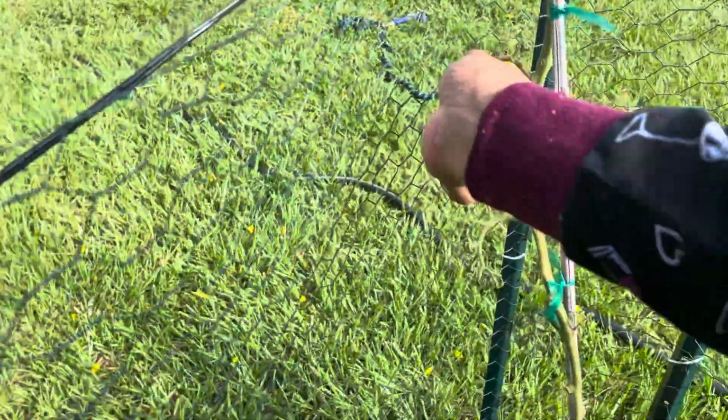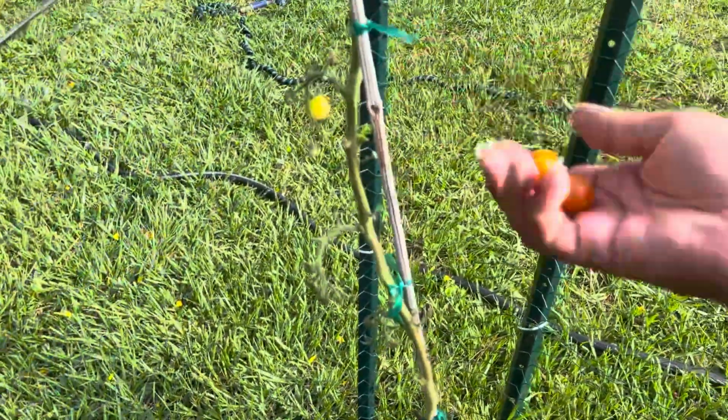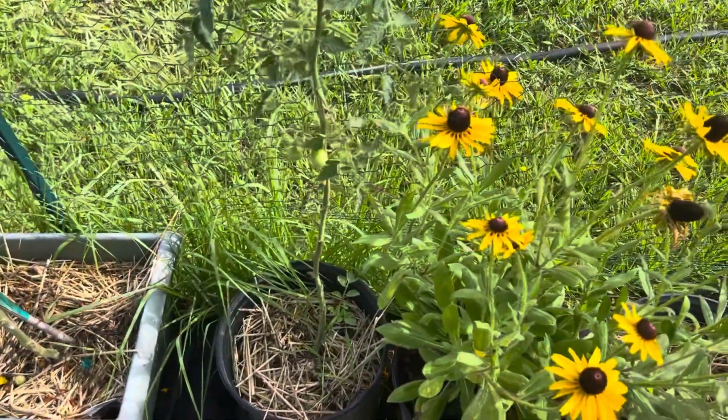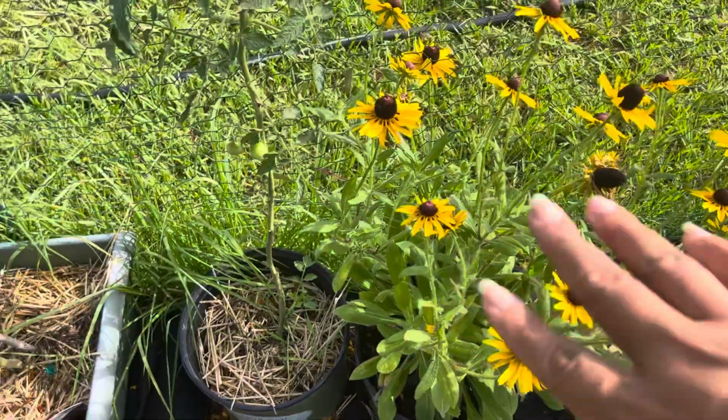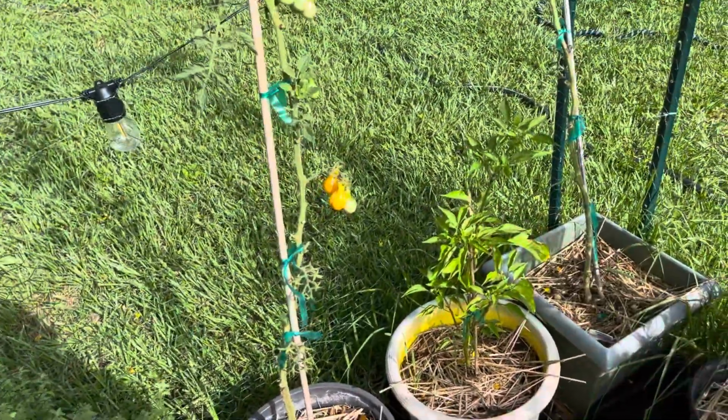Another cherry tomato. I do not wait till they're ripe. I pick them at this stage. It's another yellow pear. I'm going to replace all of my yellow pear tomatoes with peppers.